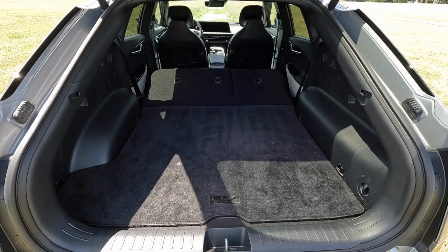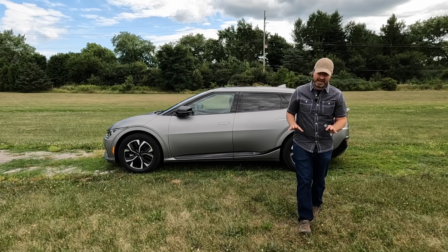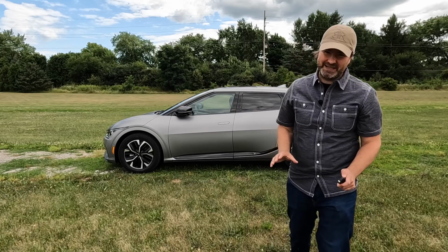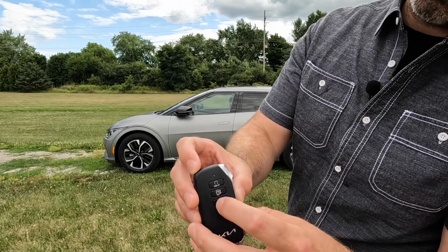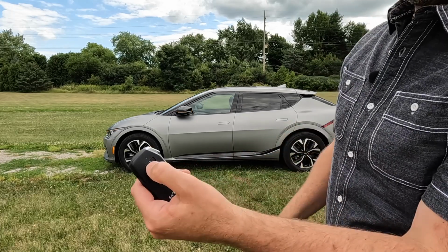All right, let's check out inside. Actually, no, it's not quite time to show you inside, because this Kia has something called Remote Smart Parking Assist, and that means I can do this. So let me first show you on the key fob. I have this button here, hold, and then forward motion, reverse motion. So first I'm gonna lock the car, then I'm gonna hold this down.